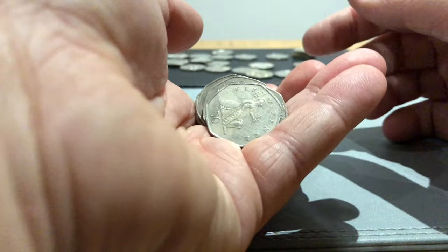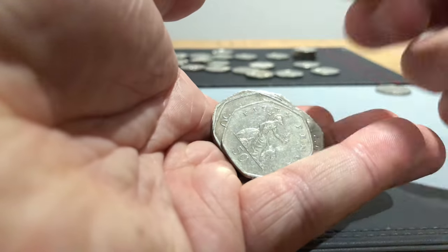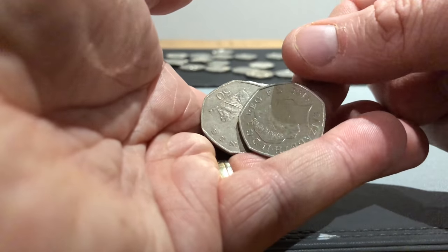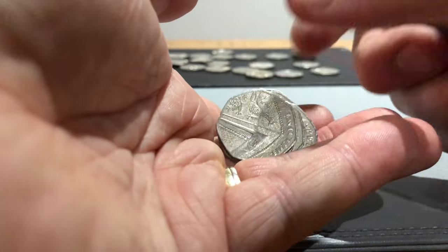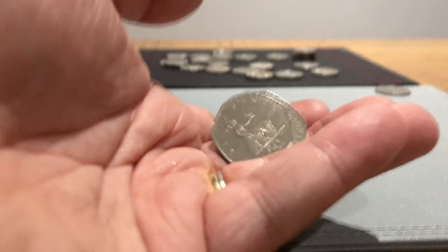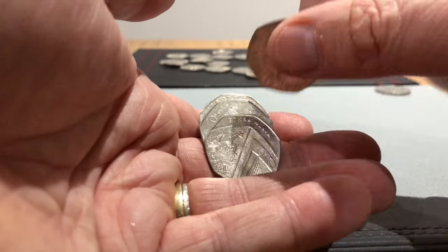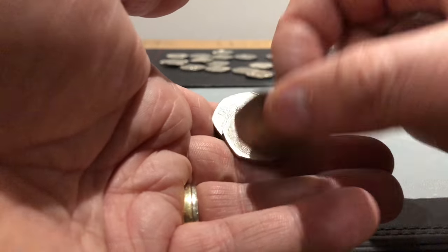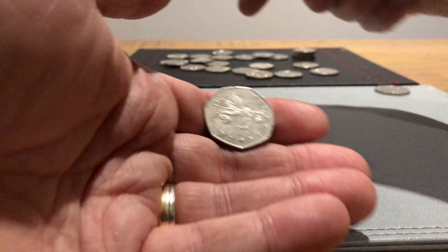So, we'll finish these up, and then we'll get the book. So, Britannia. Shield, Britannia, Shield, Britannia's. Shield, Britannia. Britannia, Shield, Britannia, Public Libraries, and Britannia.